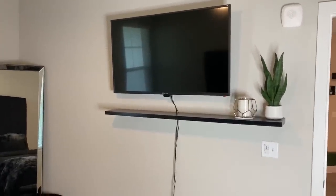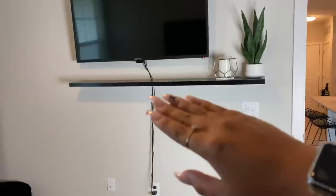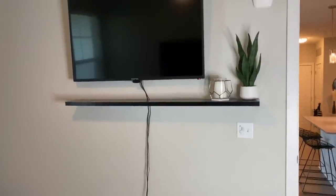So, okay, let me just explain before y'all go talking junk. My TV did get hung up. I do have a little power strip cover that I still need to put on there and paint, but I do have this little floating shelf with a little grass vase with my candle and then the candle holder. So that's how that looks.